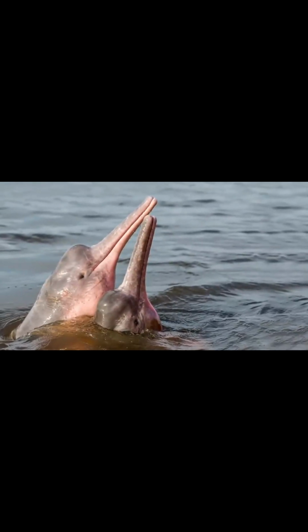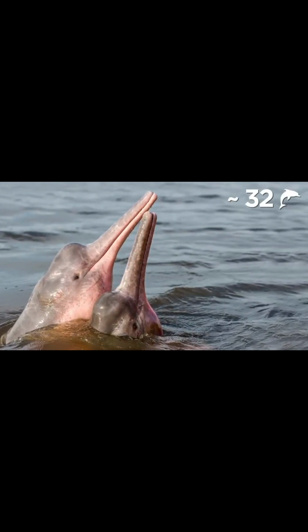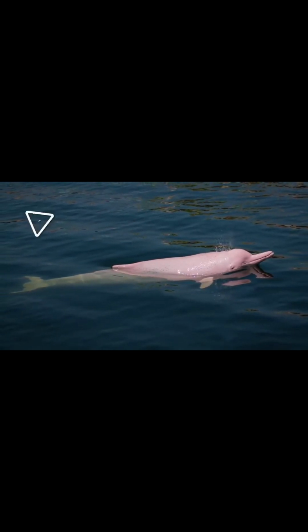The most recent government estimates indicate an average of just 32 Chinese white dolphins left in Hong Kong waters, a historic low. In June 2020, WWF released an emergency action plan to protect the remaining population. If that doesn't work, they almost certainly face extinction. Do better, humans!